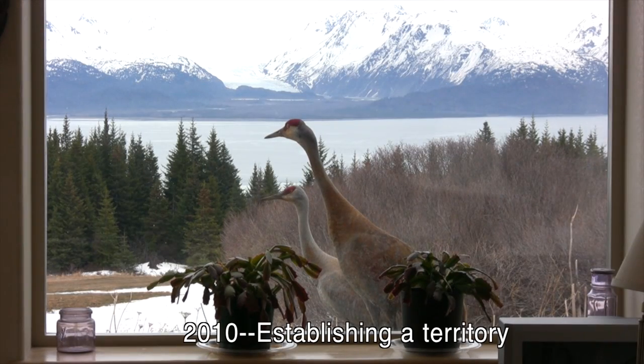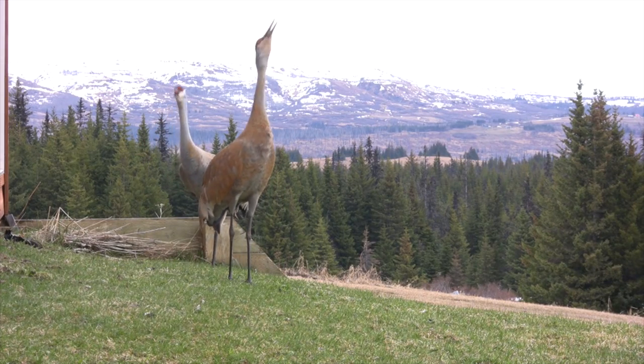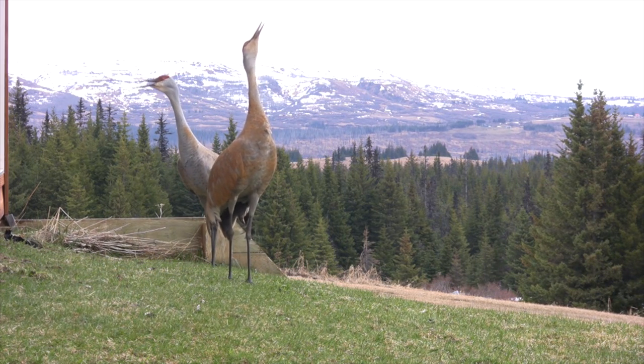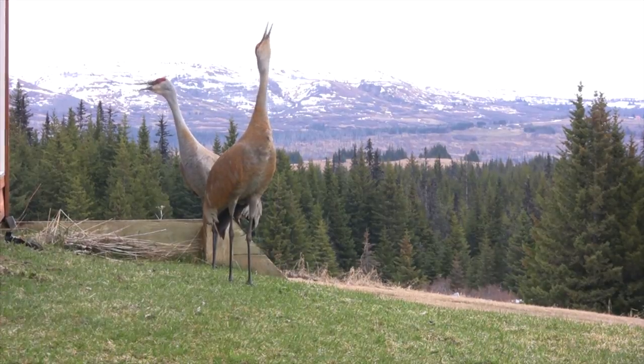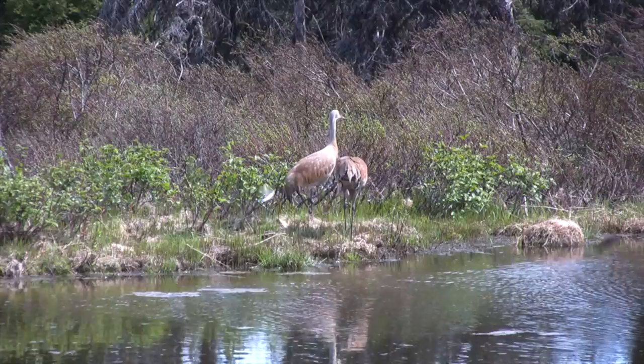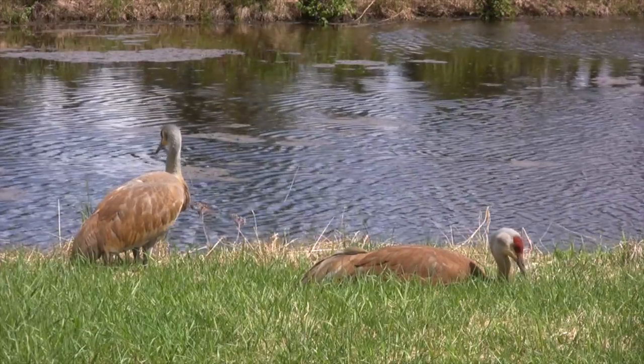Meet the window cranes. In April 2010, the crane pair soared into Homer, Alaska to stake their territory right in front of our picture window. This privately owned area at the end of Skyline Drive is Inspiration Ridge Preserve.